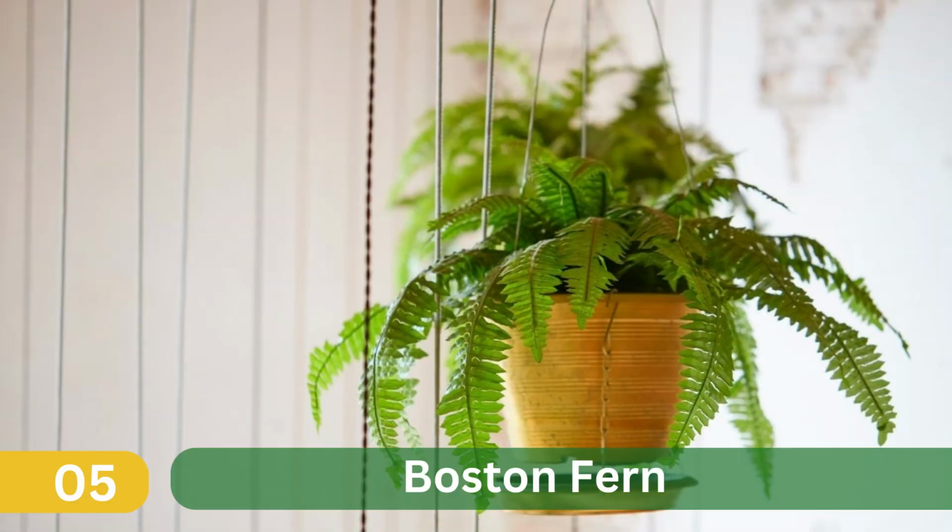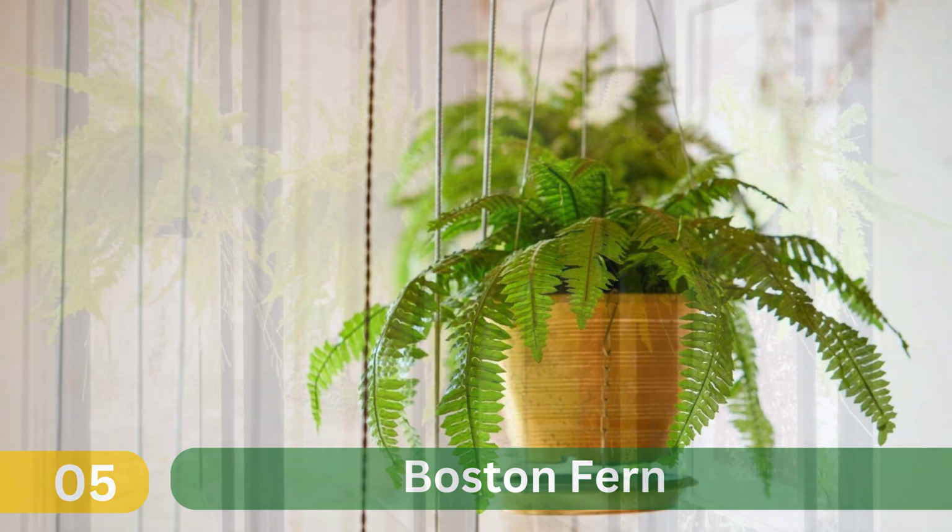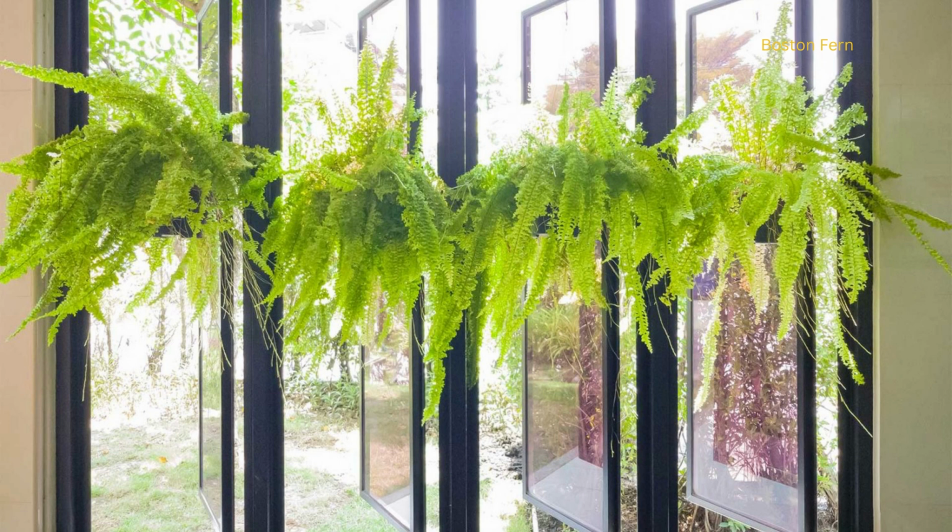5. Boston fern. The lush, feathery foliage of Boston fern is what makes it look even more beautiful when you hang it from the walls.